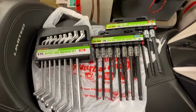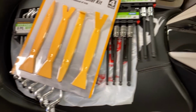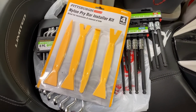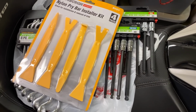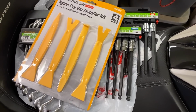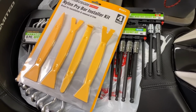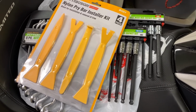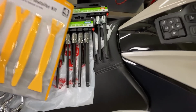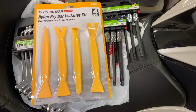I keep running into things where I need something a little different and an add-on. So I think this thing's like $6, $7 from Pittsburgh. Ryan's got a set. There's a couple of guys that have sets of these things, and they're just durable as heck. It's the nicest little pry bar to have, especially when you're working on something you don't want to scratch. There's a lot of stuff that you don't want to scratch at the shop. So these four things are for work.